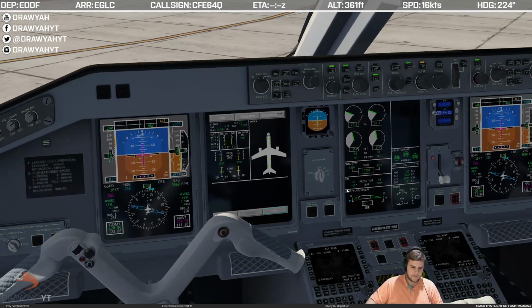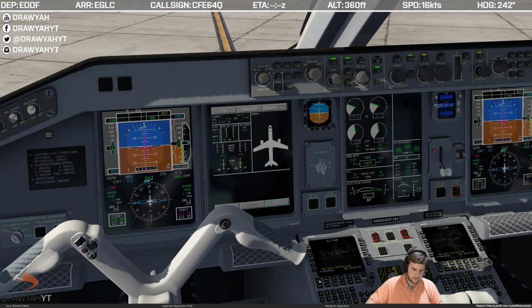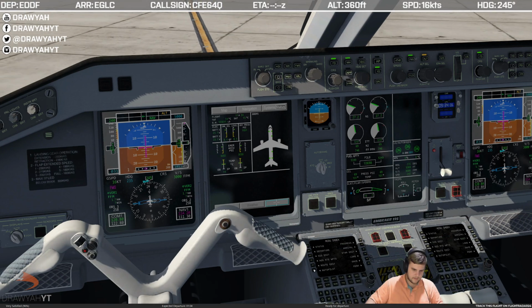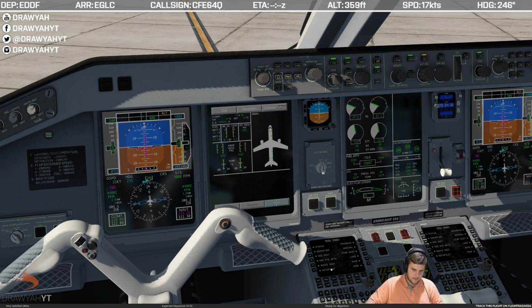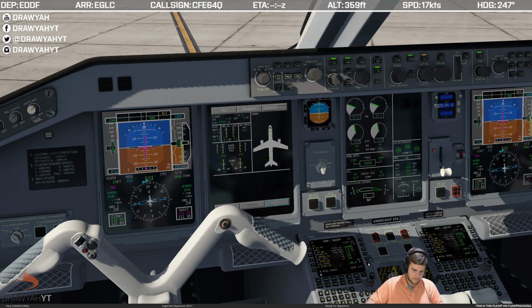What I can also do is head over to initialization, back, and set up our departure. So we're doing that on performance.